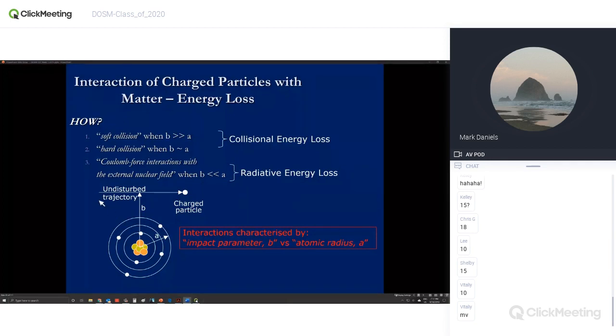If, though, it's going to come in close to the nucleus or somehow bend around because of the charge here, that is when you get this kind of a radiative energy loss or Bremsstrahlung effect.